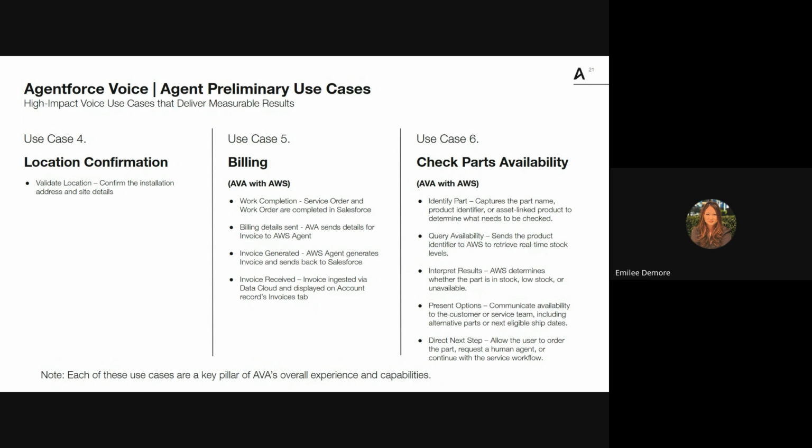And then the use case 5 that we have introduces automated work completion and billing. So after a service order and work order are completed in Salesforce, the agent will send billing details to an AWS agent, triggering voice generation, and then receives the invoice back through Data Cloud. So that invoice is surfaced directly on the account record, creating a seamless end-to-end loop from service completion to billing transparency.